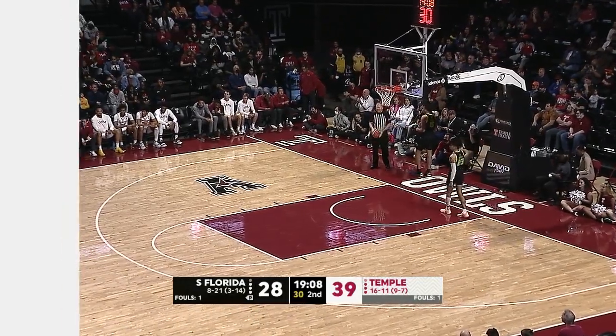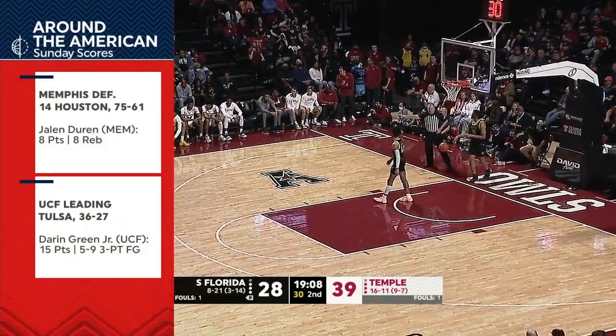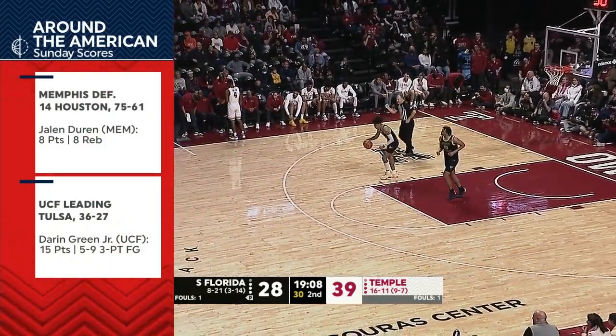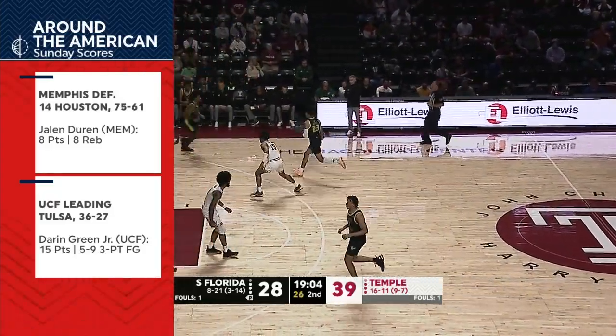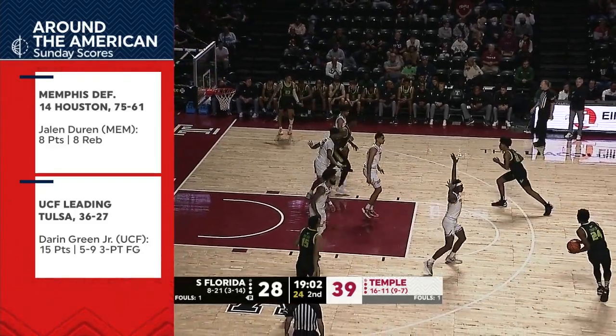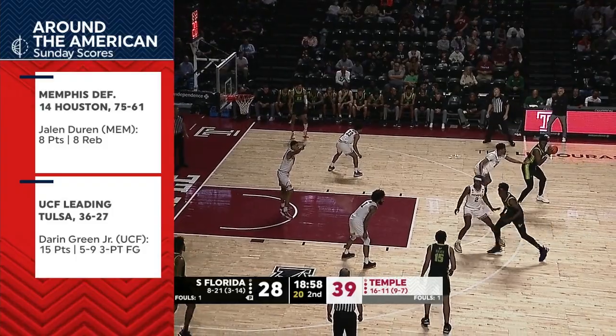Substitution. I see Miller's out. Ty Strickland is in. Around the American today, we told you, how about Memphis on the final day of the regular season, knocking off 14th ranked Houston. And UCF at halftime leading Tulsa 36-27.